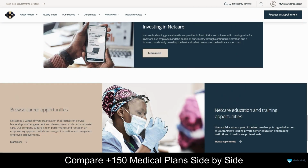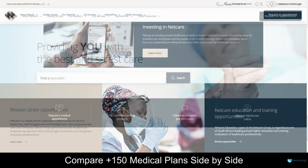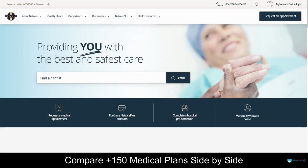Overall, Netcare continues to shine as a leading private healthcare provider in South Africa, driven by a strong commitment to delivering exceptional medical services and compassionate care. Through their specialized offerings, such as Netcare Plus, which includes gap cover, patients can access comprehensive healthcare solutions that go beyond the standard medical aid coverage. This ensures peace of mind and financial security, allowing individuals and families to face medical challenges with confidence.